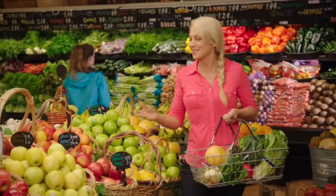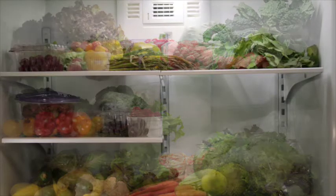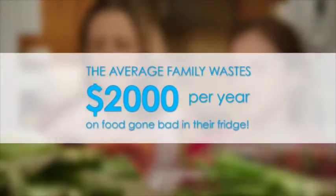Nothing beats the amazing sight and smell of fresh fruits and vegetables, and nothing's better for you. The problem is this amazing produce always seems to spoil in my fridge. Did you know the average American family wastes over $2,000 a year on food that's spoiled in their fridge? Now, there's a simple way to fix this.